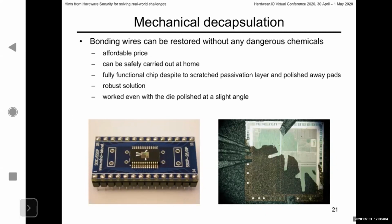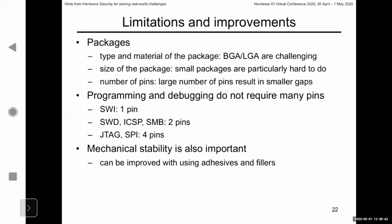It doesn't require any dangerous chemicals. It's affordable and it's safe to be carried out at home. And you end up with a fully functional chip that you can then use for optical fault injection attacks or for UV exposure. And it even worked with the die being polished at an angle. So even if some of the bonding pads were polished away, there's still some connections to the bonding pads on the side, and that created enough connection to the conductive paint.